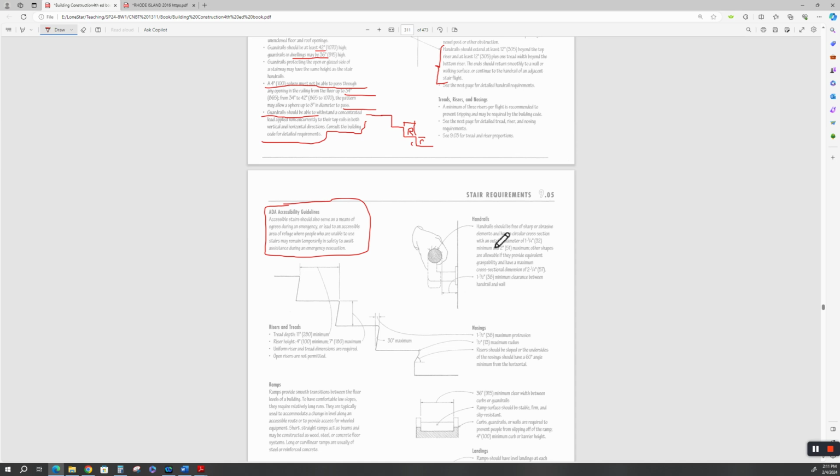All right. Handrails should be free of sharp and abrasive elements. Well, no kidding, okay? This is what we're talking about, this 1.5 inches minimum, to get the hand wrapped around the handrail. That's the interior space. Now you've got the thickness of this handrail out here, so that's the 4 inches that we were talking about earlier.